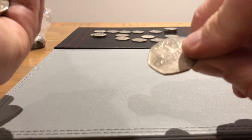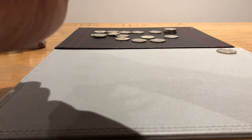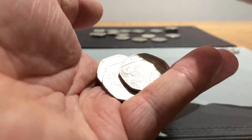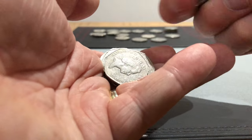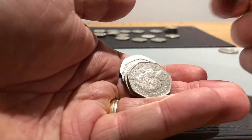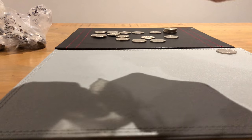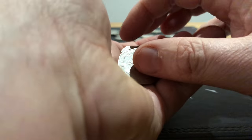Ooh, something shiny there. Ah, yep. 2015 Battle of Britain. That's two of those. So. Britannia, Shield, some Britannias. Another dictionary, so that's five. A Britannia, a Shield, and two Britannias. Can't get over it. What a spot, well done.